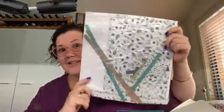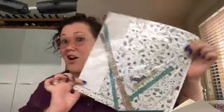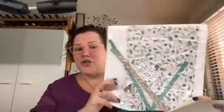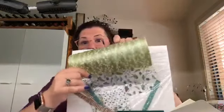Now this is all the paper that I have left of my frosted floral paper. And this paper is going to my granddaughter. She's 8. And I said in the last video that I promised her some of the paper. So I have cut up everything except for this piece. I could have used this piece, but this is the back, nice and shimmery.